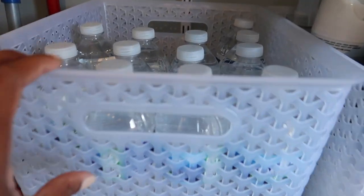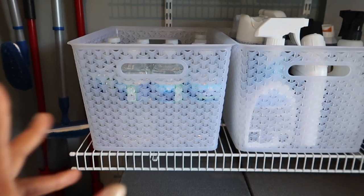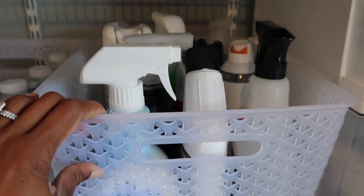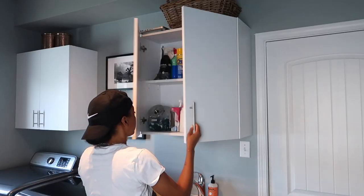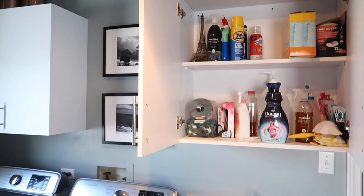Bottled water in this first one, just a place to store it before it hits the fridge. This is where I'm keeping all the cleaning supplies. This is more of all of the active products being used, and then all of the refills and extras are in the cabinet behind me.